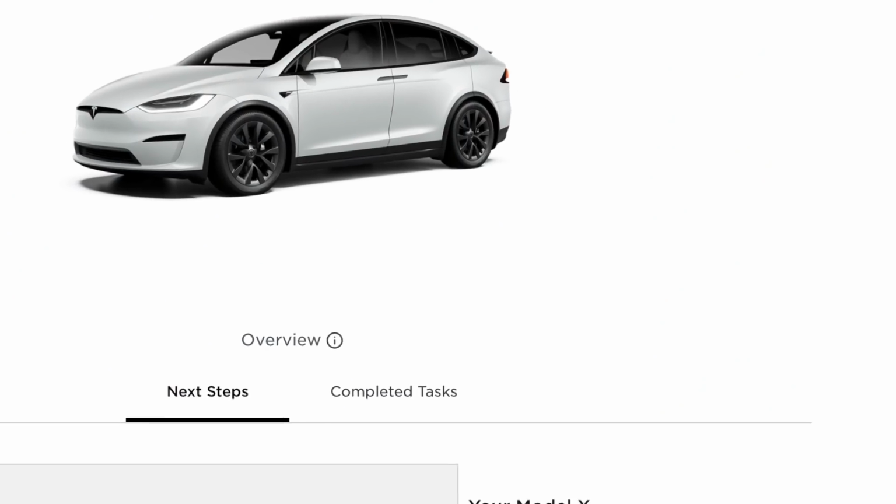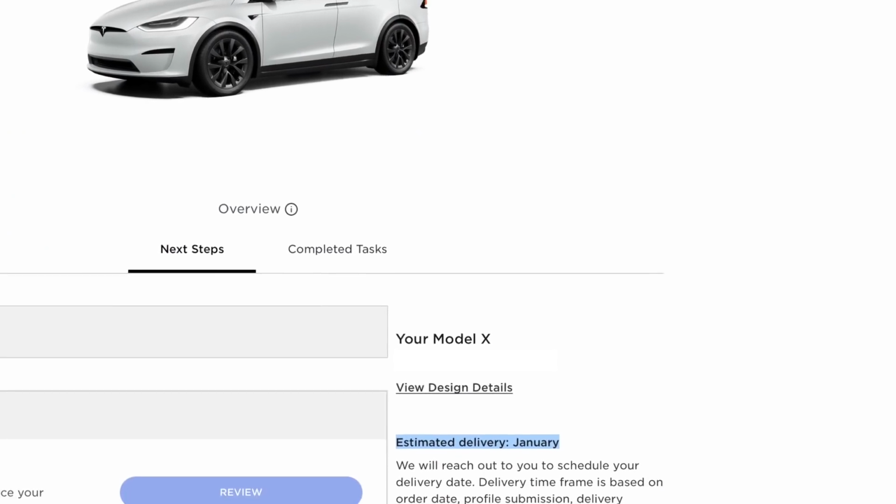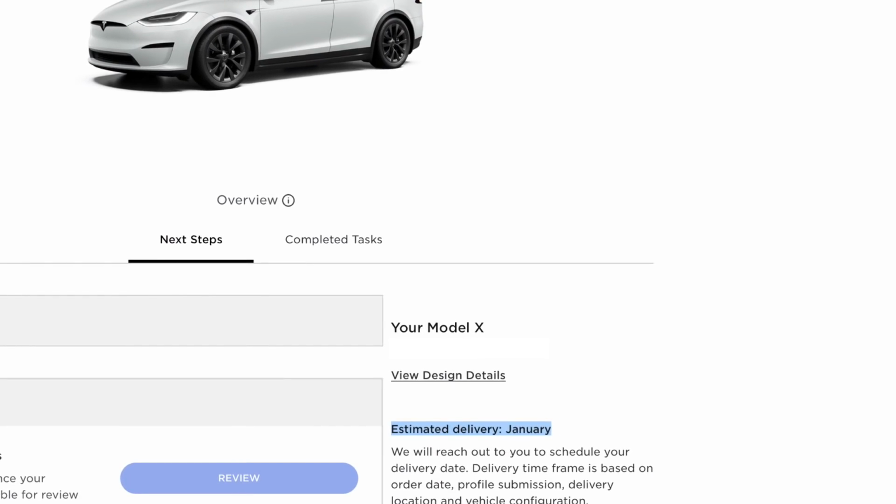People have suggested that the X Plaid is still waiting for its regulatory approval. I'm not really sure what the exact answer is on that. So if you guys are curious, our refreshed Model X that we ordered back in June is also a long-range white with a 6-seat interior, just like the ones that were delivered this week, and we've always had an estimated January delivery date, although I am hopeful now with all this news that maybe we'll be getting ours sooner.